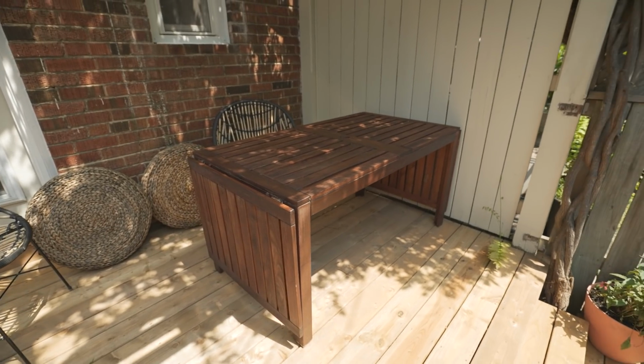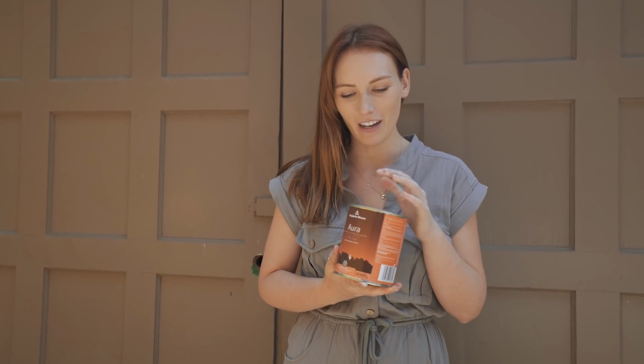Okay, now that the door is primed and dry, it's time to move on to the paint color, which I have been waiting for. So I went with the Benjamin Moore Aura paint, the exterior, so this is gonna be good for my front door.